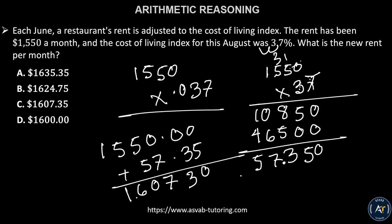So that is 1607.35. So that is the correct answer. So make sure that you write that down, all the steps, and practice multiple times.